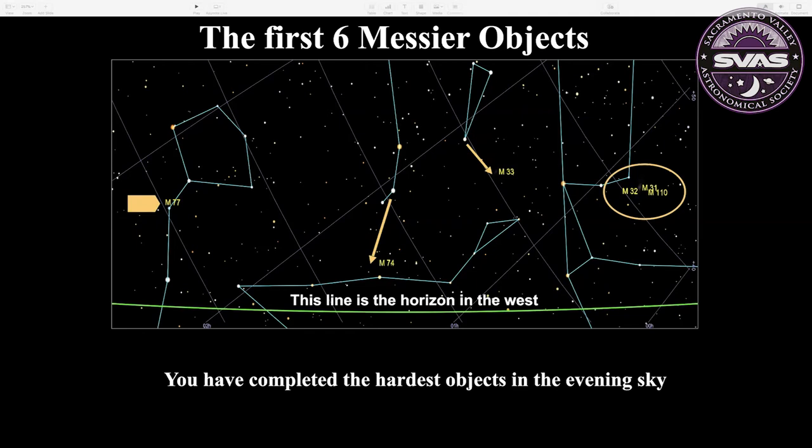Now, there's a few search sequences that say start with M74. I used to try that. I would spend so much time on M74, other stuff would be setting. So we always begin with M77. M77 on the far left, compact galaxy. You can see it in twilight. It's a Seyfert galaxy, high surface brightness. It's not in the zodiacal light like the stuff to the right. So go after M77 first. It's near the equator. There's four stars that point to it. Boom, you get it done.